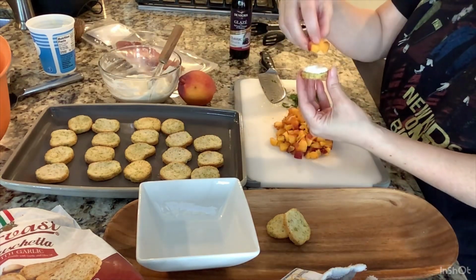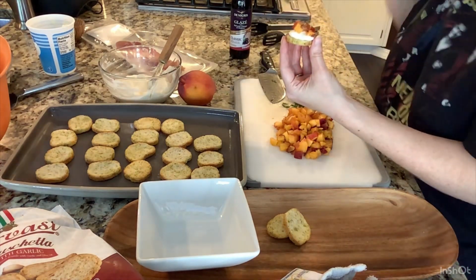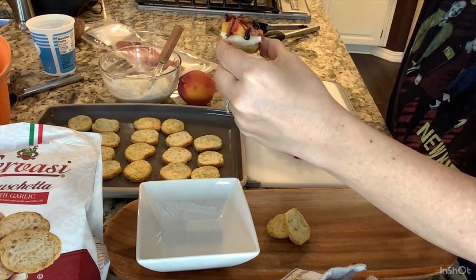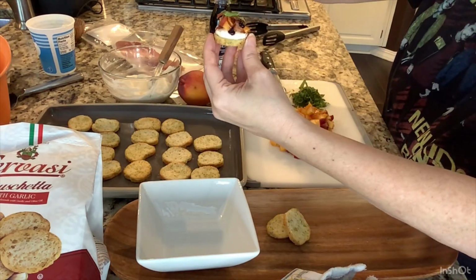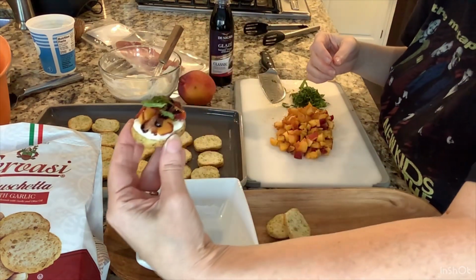And now I add my ricotta cheese to a crostini. I'm adding the peaches on top. I'm putting a little bit of the prosciutto for the crunch, and now the top with balsamic glaze, which is going to be the perfect balance. I am going to add my little basil on top for the color, and now you have the perfect balance of color, flavors, and textures with this one bite. That's what we're going for.